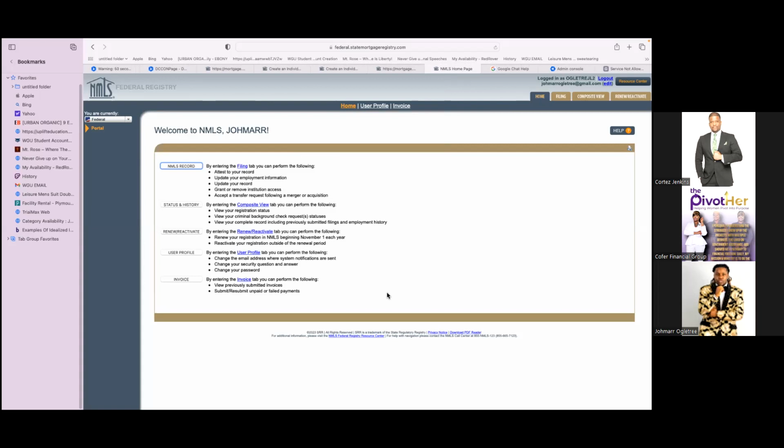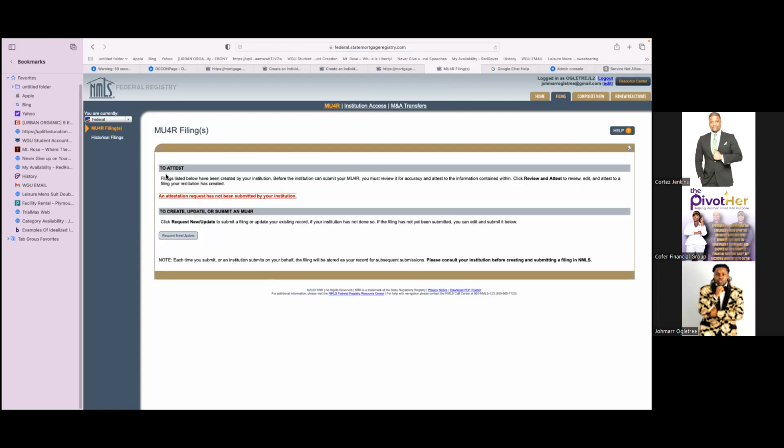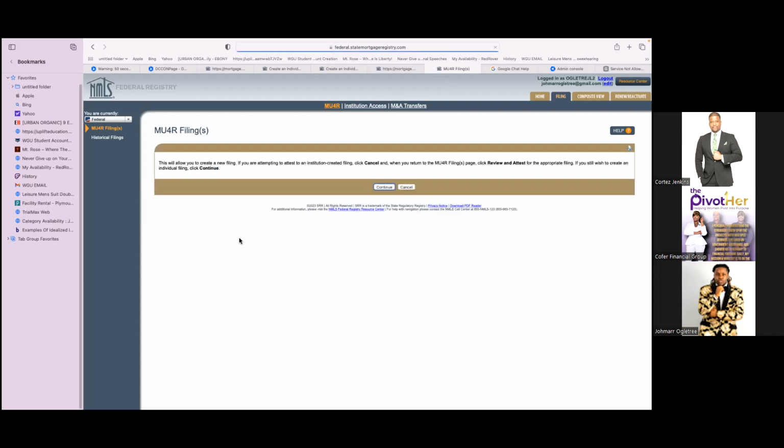Immediately after your password is created, it's going to take you here to the homepage where you're going to see NMLS record. You're going to click on filing, the hyper blue link. You click on filing. And here you're going to go to MU4R. You go ahead and click the blue MU4R. And then in the gray tab below, you're going to request a new. So this is your first time coming here. You request a new /update. And then this is asking, are you getting ready to test, and you're going to say, yes, continue.